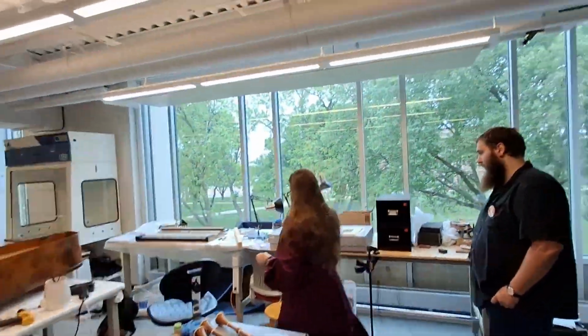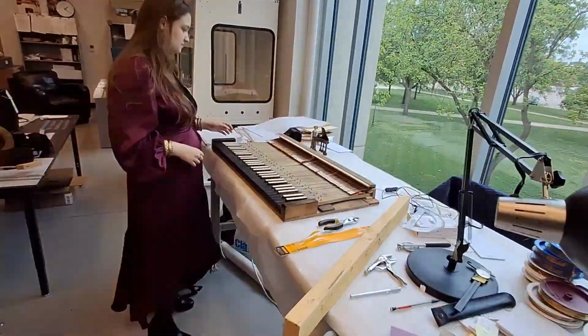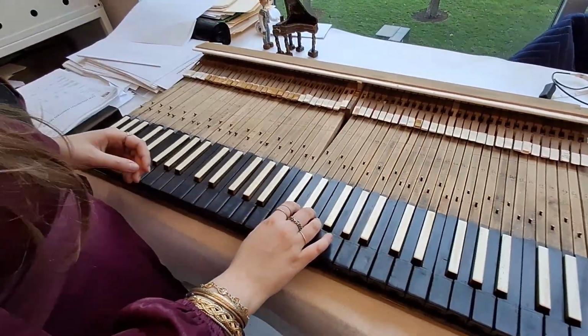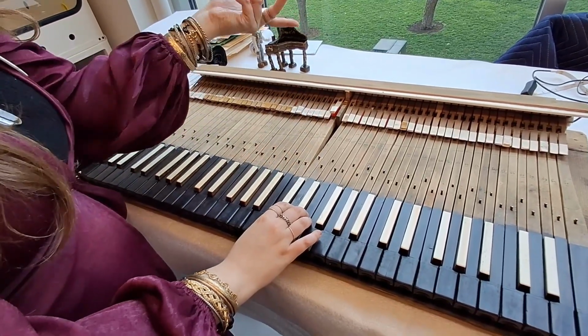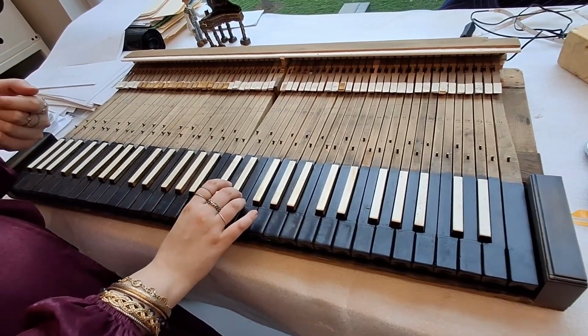And then this is the keyboard of the Tangentenflügel. You can see here, this little stick will propel the hammer up to hit the string when all of that is put together. So it's a very simple mechanism.